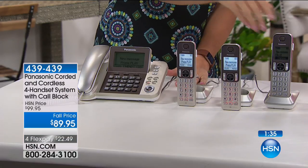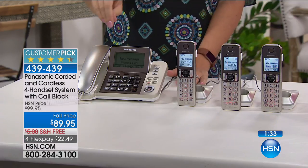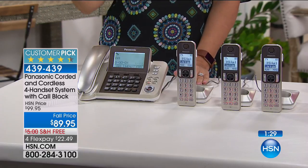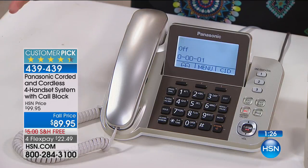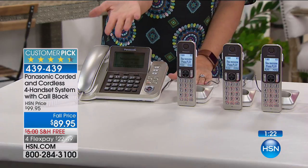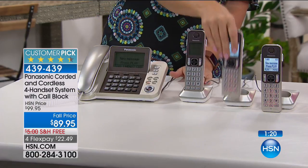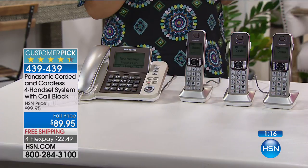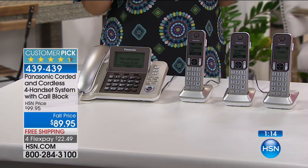We also love the fact that you only need that one phone jack, so you plug in your main base station to the main phone area, wherever you want that to be, in your kitchen, in your home office, whatever the case is. Then you can plug in these peripheral handsets just into power. So these can go anywhere. And with that great range, you're going to be able to wander away from the base from about 100 feet all the way up to 1,000 feet, depending on the layout of your home.